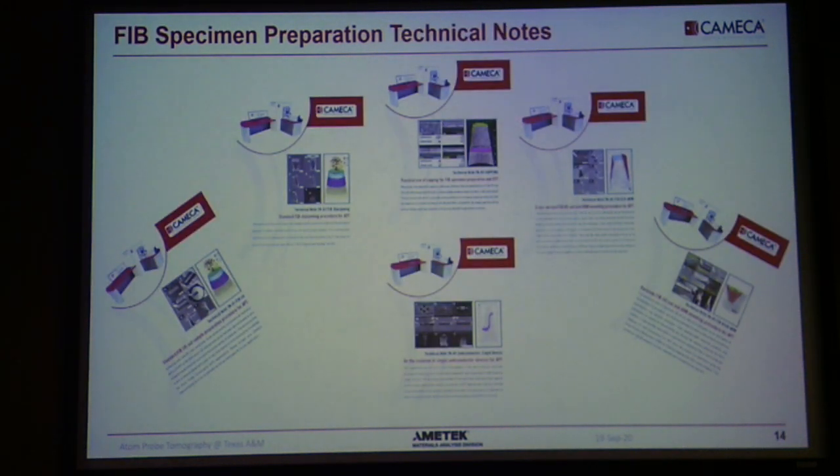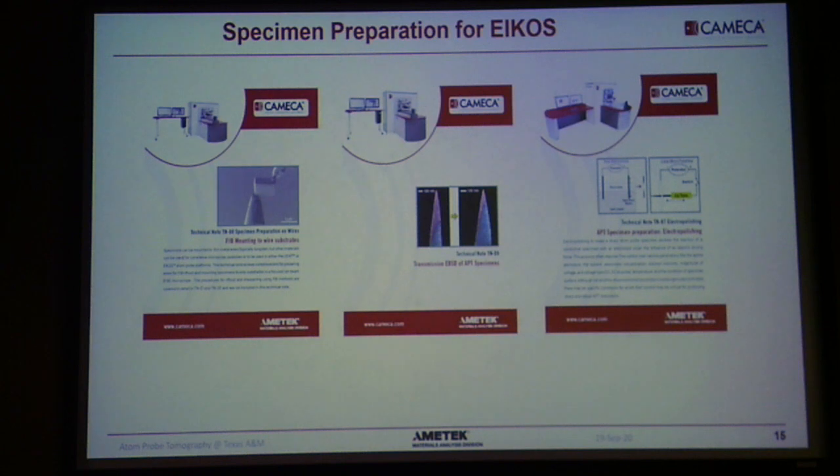We do have several technical notes that we could provide you if you are interested in preparing some specimens. It doesn't matter which FIB manufacturer you are using. This is a guide, so you can adapt it to your system. You have it for the LEAP system, and you also have it for the EIKOS. So you have different approaches that you can use.